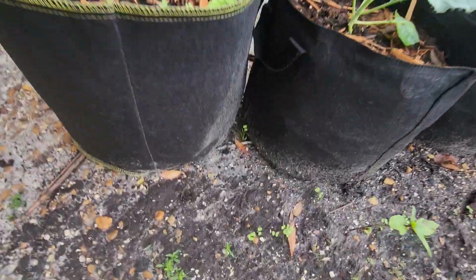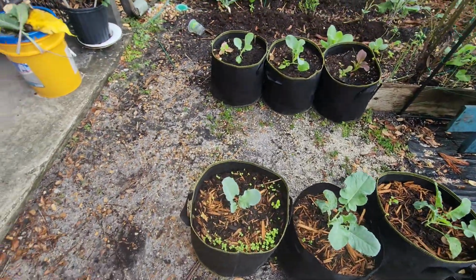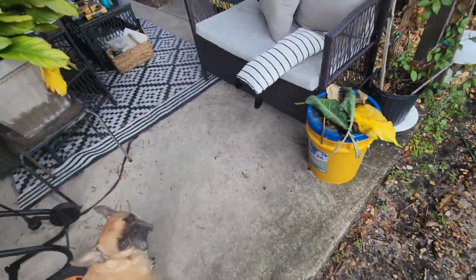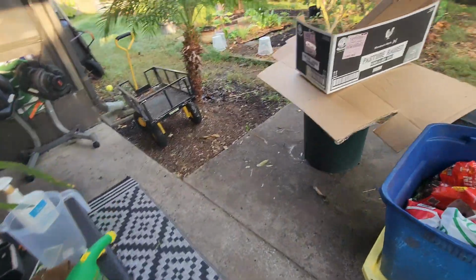I put some more turnips over here in between the two basil. All right, guys, the nest is booming. The nest is booming.